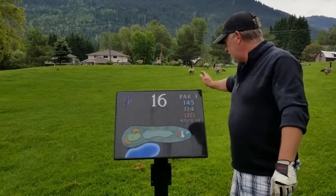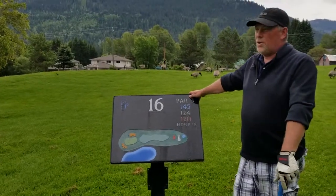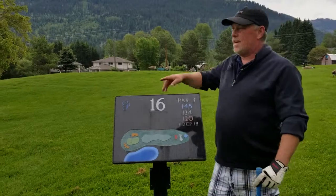All right, number 16 here, so par 3, 124 from the white tees. Now let's take a look out here.